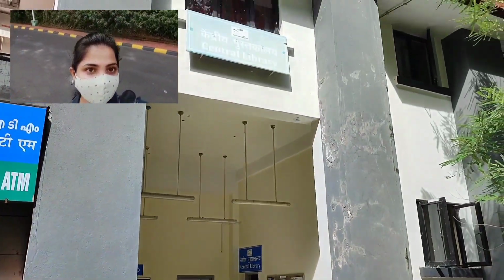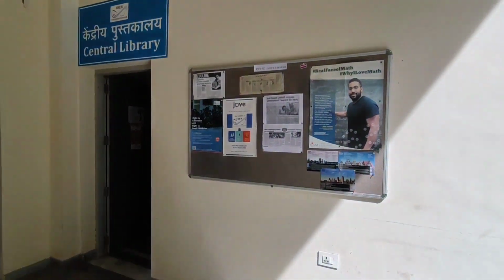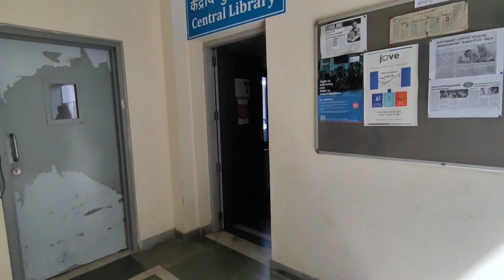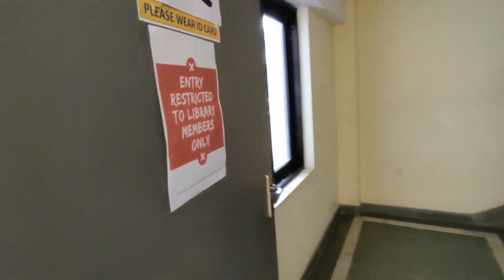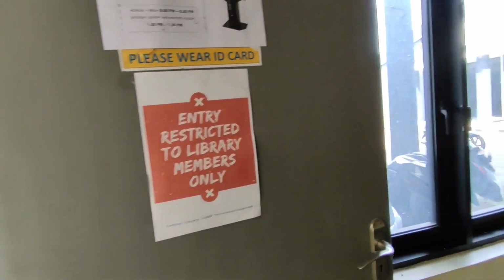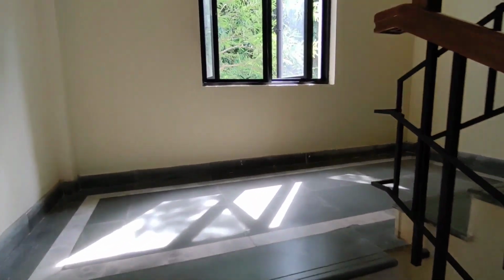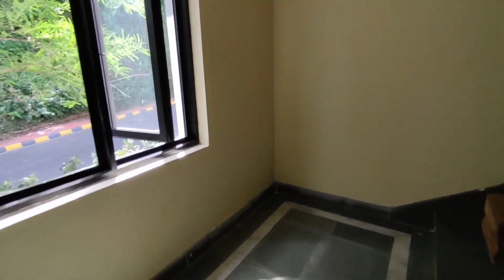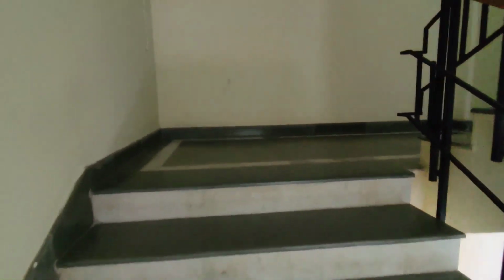Another point to notice is that a lot of IISER library material is available online as in form of ebooks. So when you come here, you'll get a login ID password from where you can access the library catalog inside IISER server and access to a lot of ebooks and a lot of library material. And yeah, let's go.